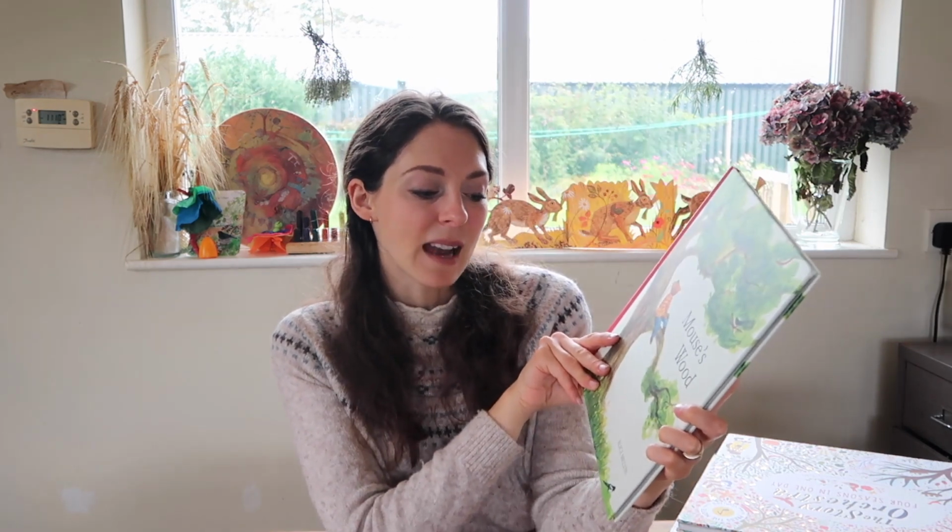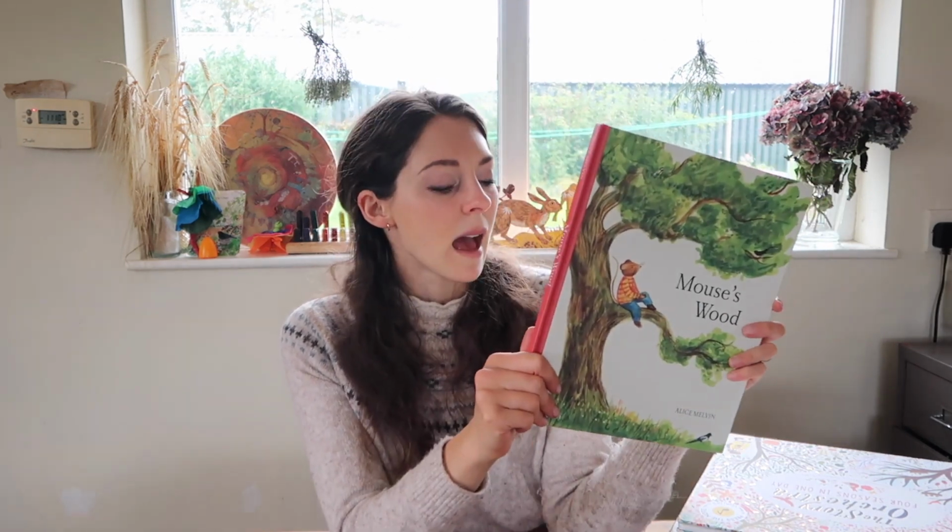Another book that's quite similar is Mouse's Wood by Alice Melvin. This is a new book, it came out this year, and it is incredible. If you don't own this, you really must. I think a lot of you probably have already got this in your libraries, because a lot of you did message me saying, have you bought Mouse's Wood? The answer was I had, but I wanted to keep it for this particular video. But it is the most enchanting thing ever.